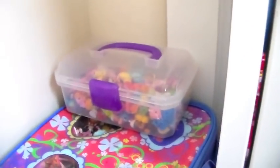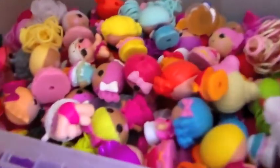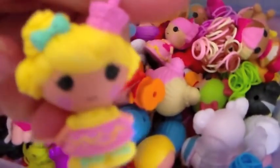I got my tiny Lala Loopsies. Oh, that's just a blob. Oh, wait. There might be some Shopkins in there, but whatever. Mini Lala Loopsies. This one's not my favorite one. This one's my favorite one. Oh my gosh. It's Rosie. I like to call her a tulip. And down here are my second Lala Loopsies. And here, I have no idea. I think it's just bows that my mom made.